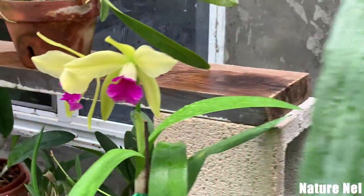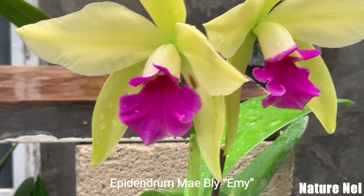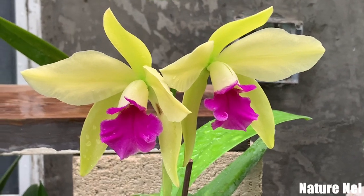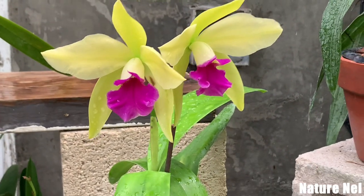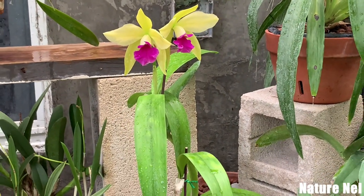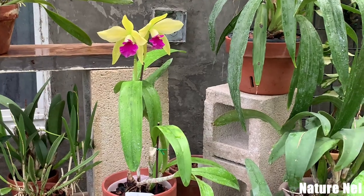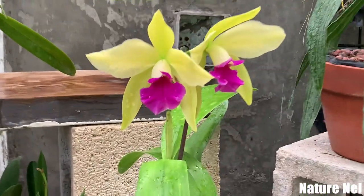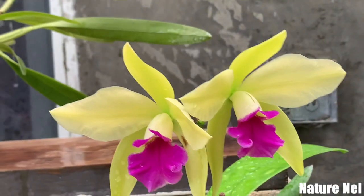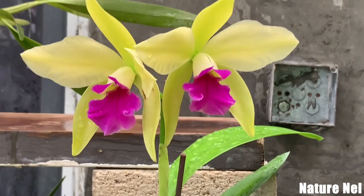Now, my next one is my Epidendrum Mabley Emmy, and she is the most fragrant, delicious, citrusy. It's like a sugary lemon drop. I love the fragrance on this. This was a bag baby, and I have featured her before, and this is like the second time it blooms for me. I want to show you how big this orchid has gotten. It's really, really pretty, and it has very strong pink against this beautiful yellow green. I really love and enjoy when I see this in bud. I get excited because I know I'm going to get something very spectacular.